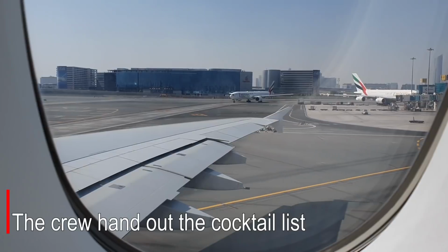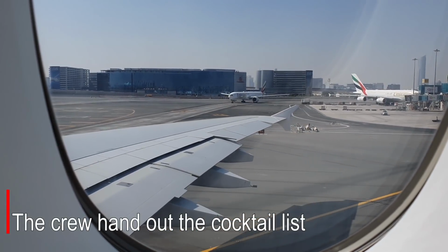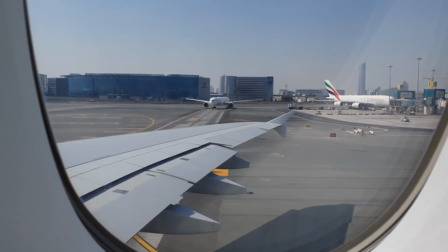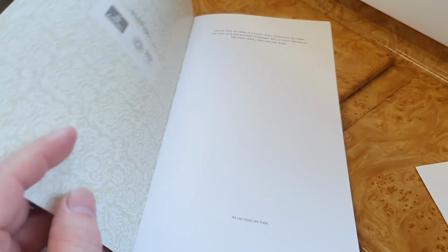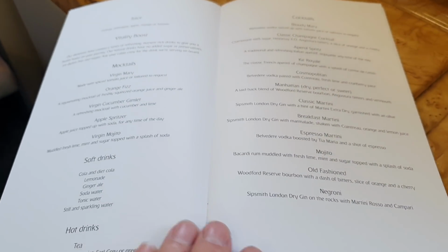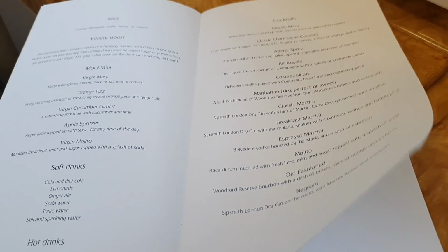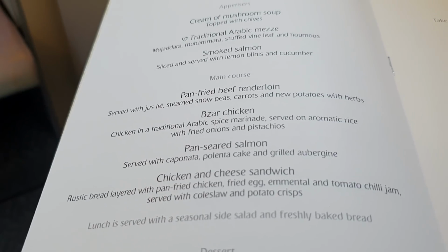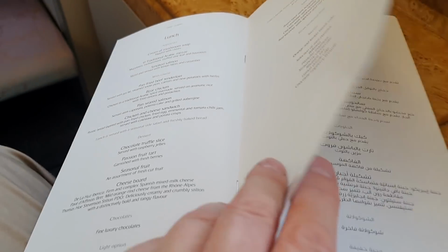Alas, Emirates has cut down on the meal service and only one meal is now served in business class as opposed to the previous two. This is served shortly after takeoff. On this flight in Emirates business class, there was a decent menu available and the food was well described with 4 main choices. Kicking off with the starter options, there was mushroom soup, Arabic meze or smoked salmon.